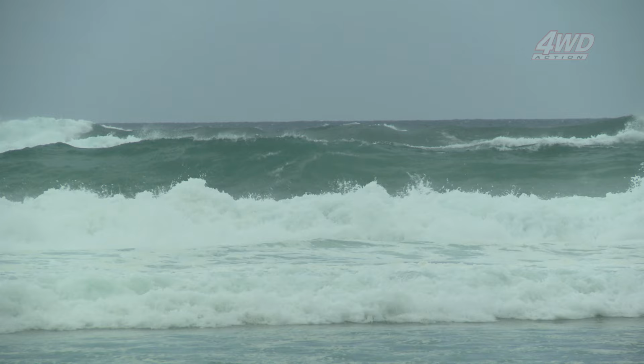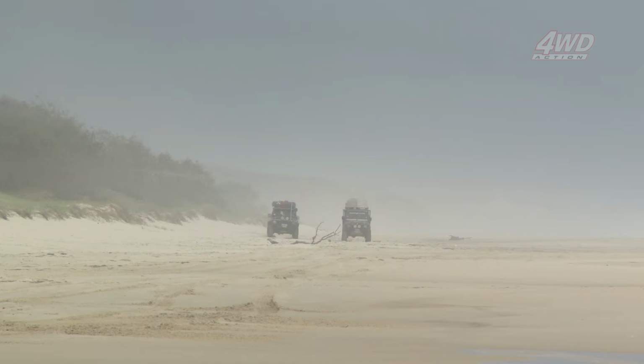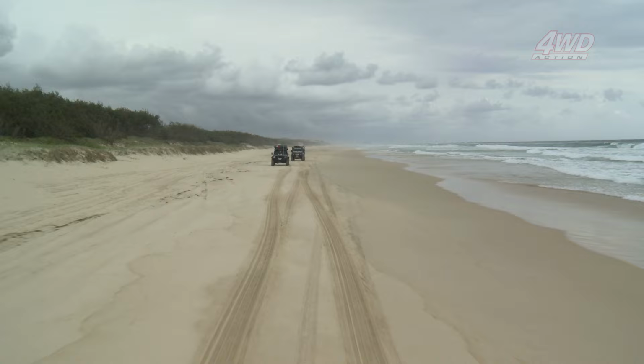There really is an amazingly harsh contrast between the east and the west coast. As soon as you hit that east coast, you can see straight away that this is the side of the island that cops all the weather. With these big breakers out to sea and a front coming through that's causing some amazing clouds, this place just looks sensational right about now.